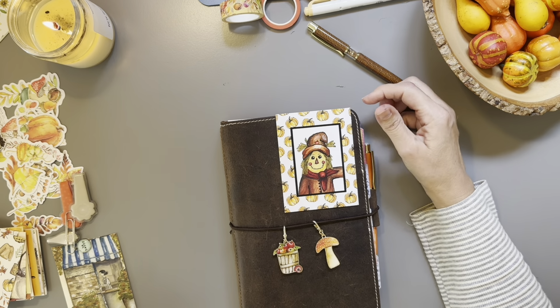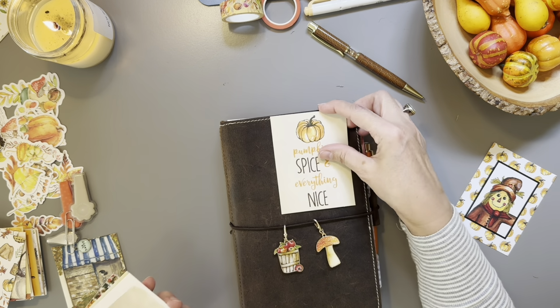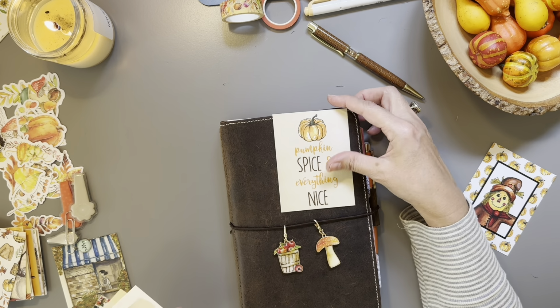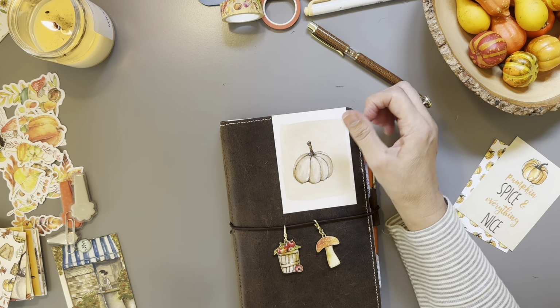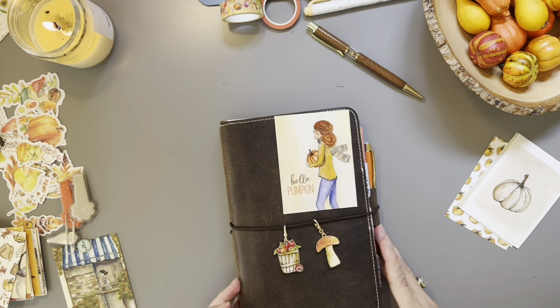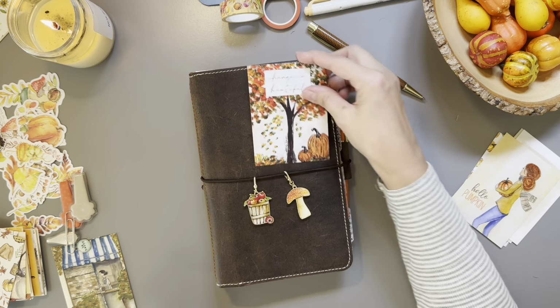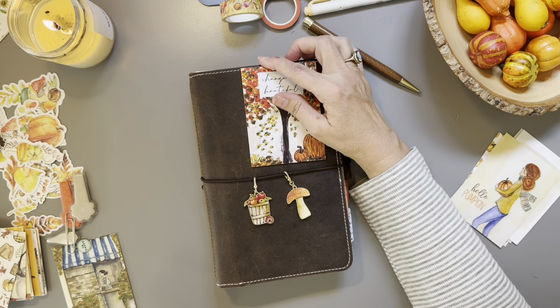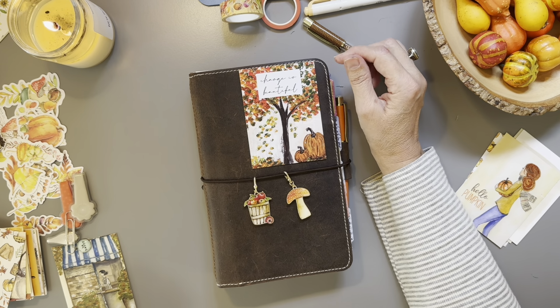Isn't that cute? Or we have this one. That's pretty. I love the simplicity of that one. That one. Ooh, yeah, I always go toward the nature-y ones. I love all things nature.